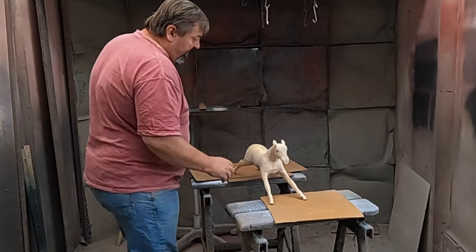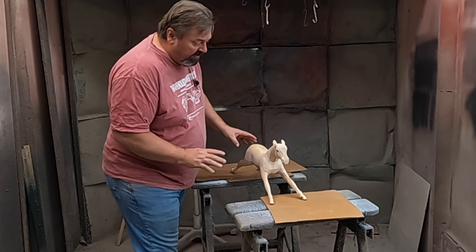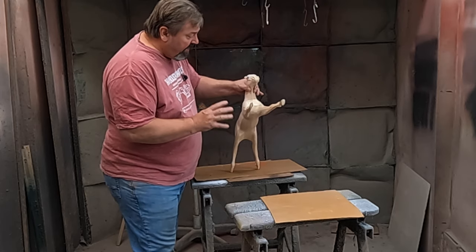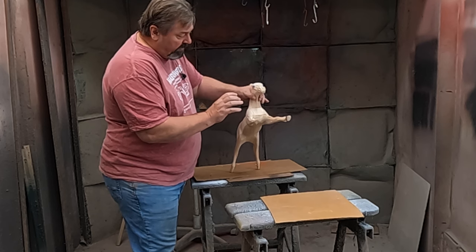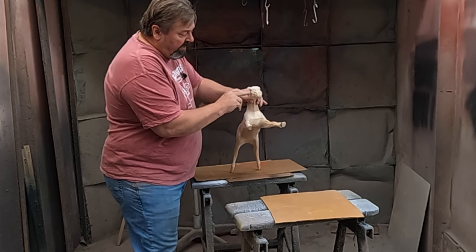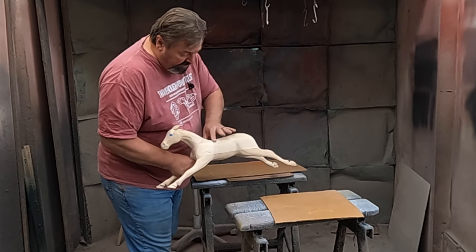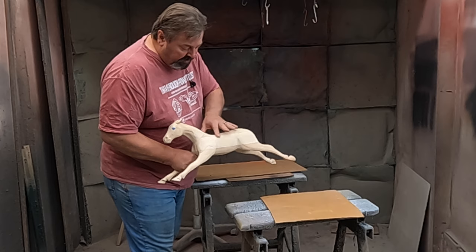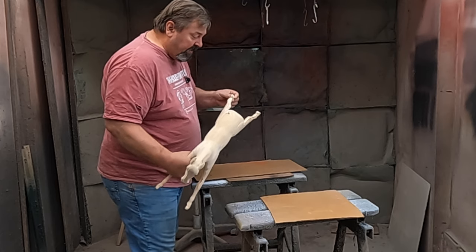Well, it's a new day here in the shop, and we've got our little guy in the paint booth. We're ready to go ahead and put our first coat of primer on. Now, I spent about a half an hour this morning going over it once again with 120 grit sandpaper. I sanded around the eyes. I went ahead and I taped the eyes off. I fixed our little area here that we kind of touched and went through the wood a little bit, so that's all fixed. And so he's ready to go.